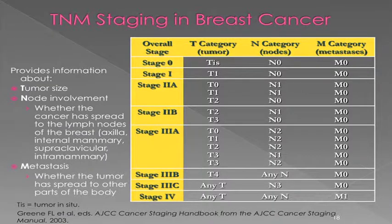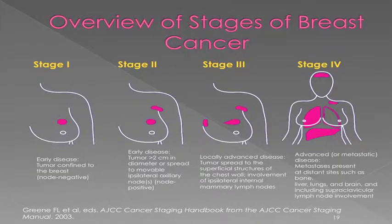And here we have a diagram too showing the stages of breast cancer as it spreads to the lymph nodes. Stage 4 is the most advanced form of breast cancer, where we see spread potentially to the lung, the liver, bones, and other organs, including the brain.